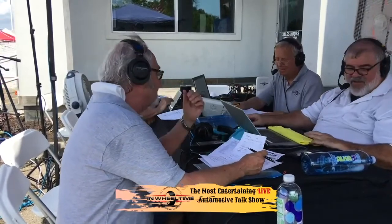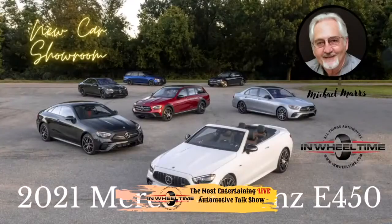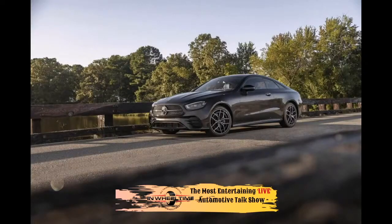The mysterious new car showroom. Here we go. Where we're talking about the 2021 Mercedes-Benz E450 4MATIC Coupe. So this is the all-wheel drive version. They've been putting the E-Series out since 2017. You can get a sedan, a wagon, a coupe, and a convertible. We happen to have the E450 Coupe. Now, for 2021, it's got a few things that are new to it. We happen to have the night package.